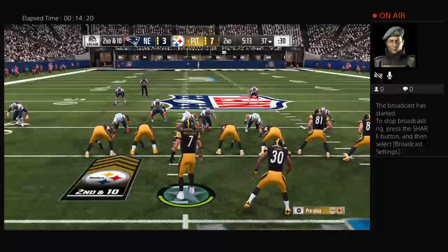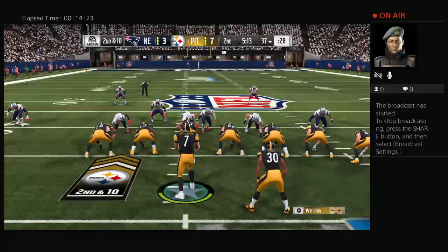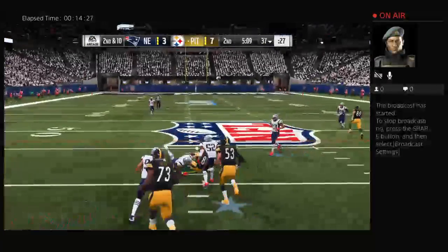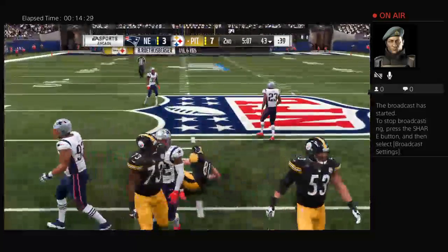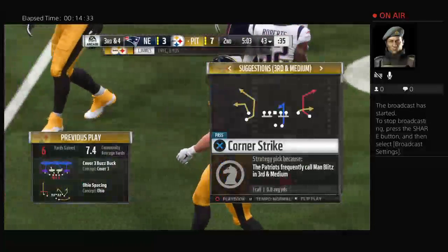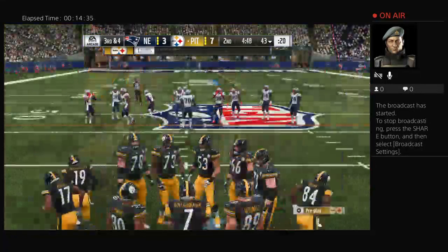So now, are they determined? Are they ready to read their keys and make the proper plays? And we'll see how determined they are. And that's complete to Jesse James. And he'll get up to the 43-yard line. 6 yards is the pickup, and that'll lead to a 3rd down.